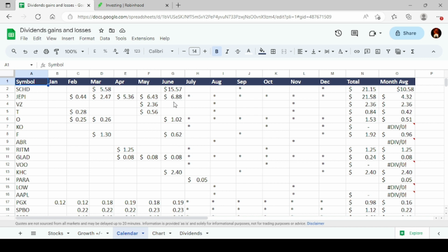But overall, you can see what I received there: the $6.88 from JEPI, $1.02 from Realty Income. Obviously, that's going to go up as I'm focusing on those first three. Ford, I'm not necessarily investing into that, just the dividend reinvestment. So I still anticipate seeing that, but that payment doesn't come out for another couple months. So glad Kraft Heinz did pay me the $2.40.